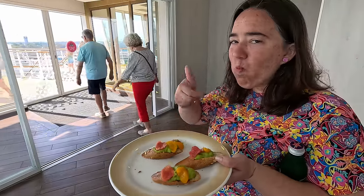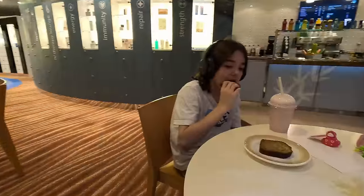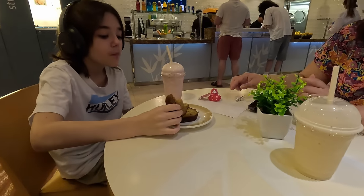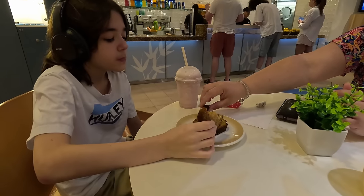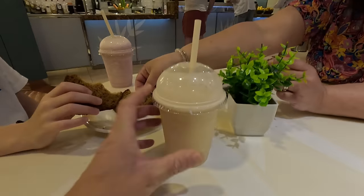How are they, Roberta? Awesome, love it. I figured we'd stop, guys, before we go out. We are going to go out to Nassau. We decided, yeah, let's at least check out the port area. We stopped here at Vitality again just to grab a snack.